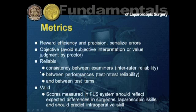As I said earlier, the metrics reward efficiency and precision. They're objective, so they don't require any judgment on the part of the scorer, and that allows it to be reliable and to be used from site to site. We'll show evidence that the scores are reliable. That means that different examiners will provide the same score for any individual performance, and that if you're doing those skills on different days and you've kind of plateaued in terms of your skill level, you should be pretty consistent in terms of the score.